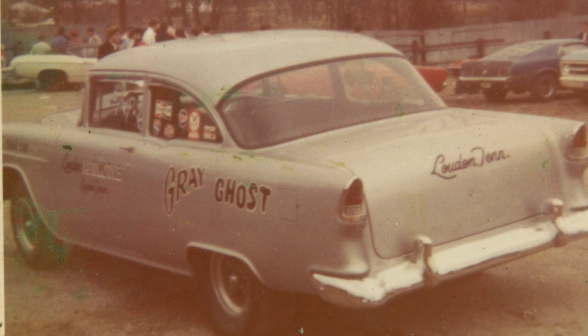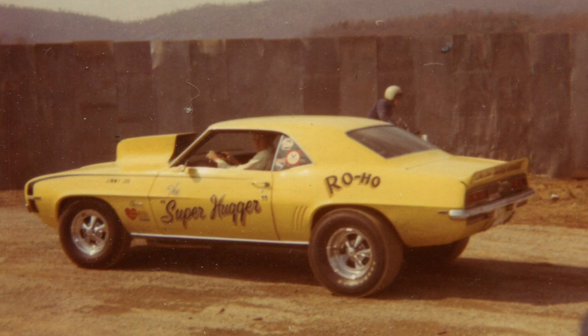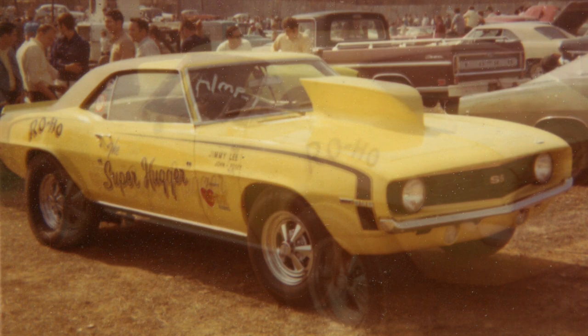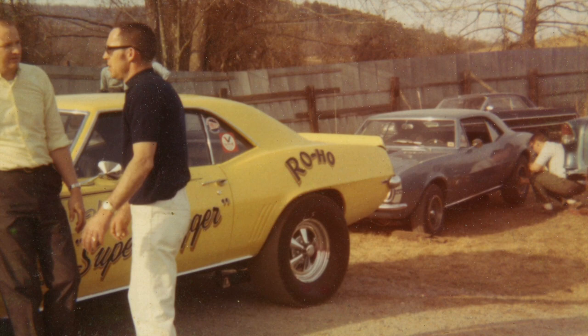I saved one of my favorite cars for last. This is a car that everybody knew as ROHO. Even though on the side of it, it says the Super Hugger, everybody knew this car as the ROHO. And it was John Housley and Jimmy Lee. It was kind of a group effort with this car. A modified production, big block, tunnel ram. It had all the elements of a late 60s and early 70s drag car. Krager SS wheels, big slicks on the back, traction bars. This thing is just too cool. And luckily they took several pictures of it at Harriman Dragstrip. You can see it here in the pits. This is just one of the coolest Camaro drag cars out there.